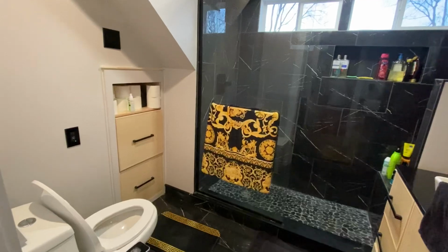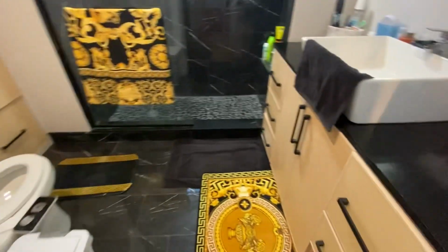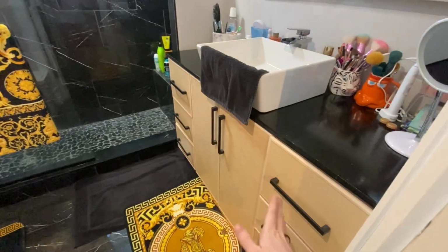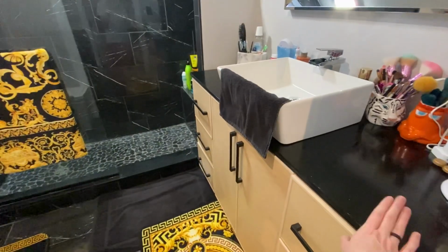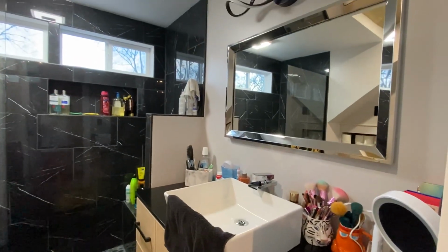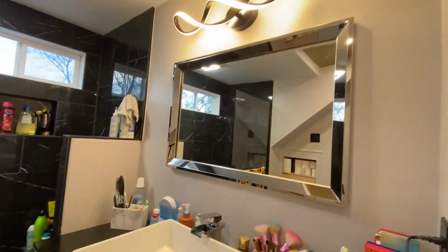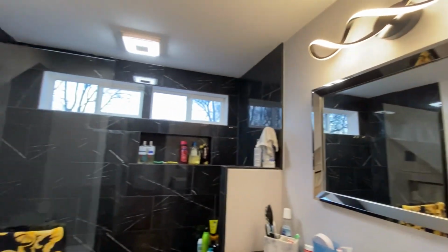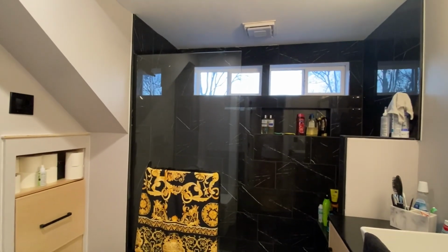But it is all functional and it looks awesome. I am just so happy with it. My husband built all of the cabinets in here, and the countertop he put on here too. And the mirror we got from Amazon. I think the light is from Lowe's. Sorry guys if it's loud. It's that fan. All right, I turned it off so you won't hear the fan anymore.